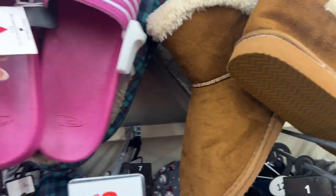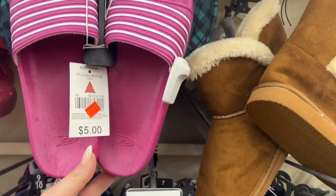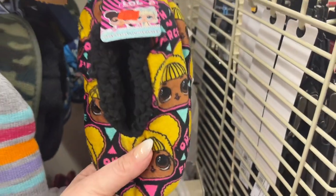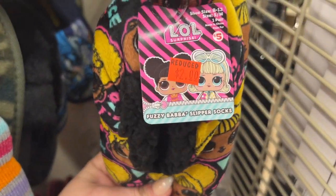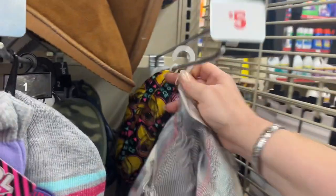And let's see. Oh, that's not bad. Another dollar for these little slides. It's perfect for the summer. These are $2 for the LOL slippers. $2 for those. Oh, look at these. What is this? Oh, these are pretty.